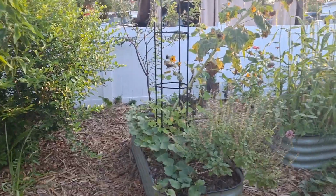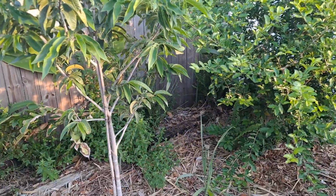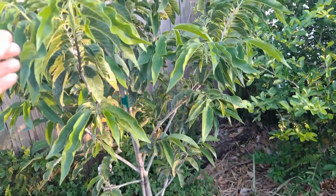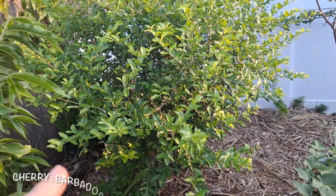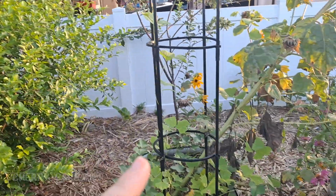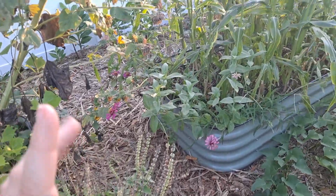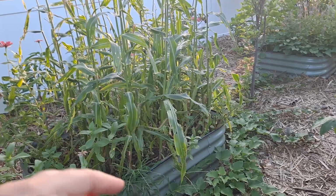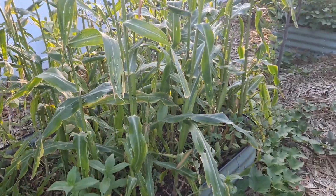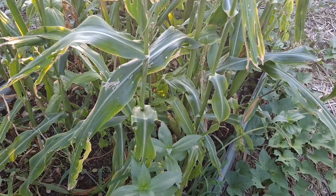So we just redid this side. We had a bunch of temperates. We had to rip them up and replace them with tropicals. So this is a San Pablo custard apple. Then we have our Barbados cherry. In this bed there are sweet potatoes and sunflowers. These are sweet corn, so you can tell they're not doing as well as the green corn. They're getting eaten up by pests.